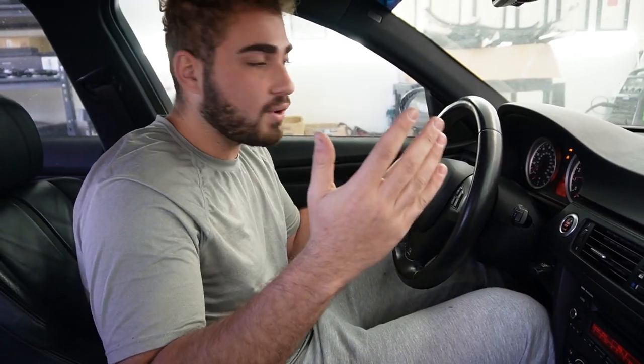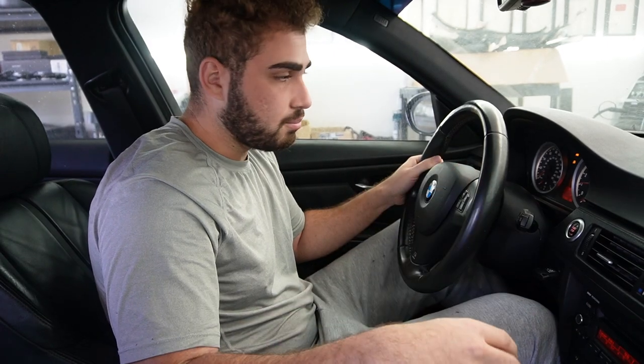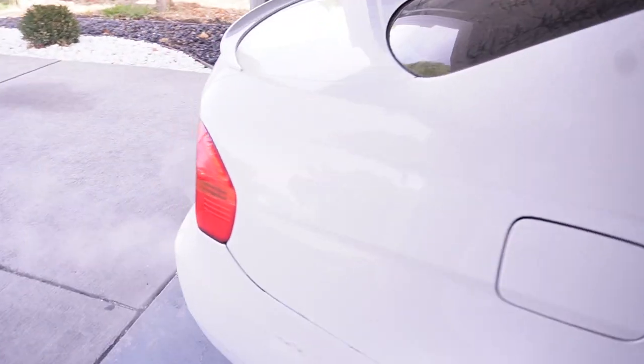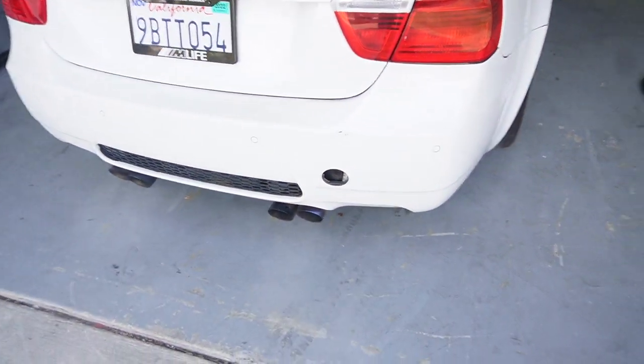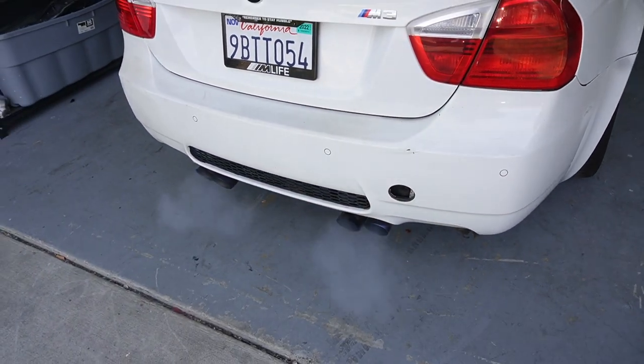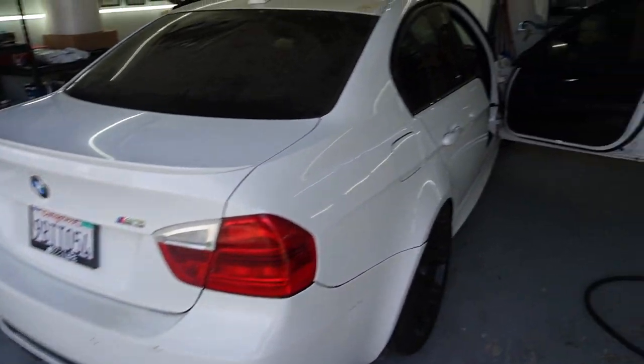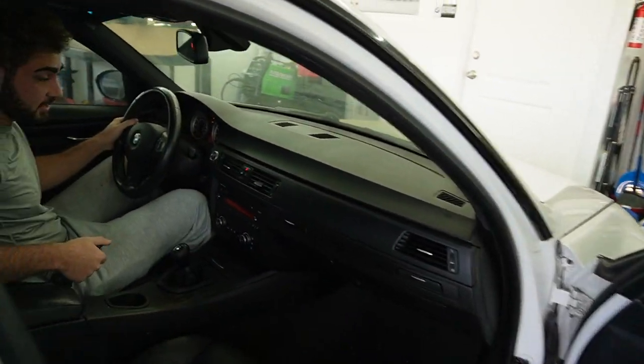So it has a rev limiter on right now at 6,000 RPMs. We're gonna go ahead and just give it a little rev. It's keeping idle pretty dang consistent. I mean, honestly, everything looks normal. We just got a bunch of codes. It's smoking a little bit. I mean, that makes sense. It's also cold. Yeah, it's because it's cold. That's pretty much what it is.